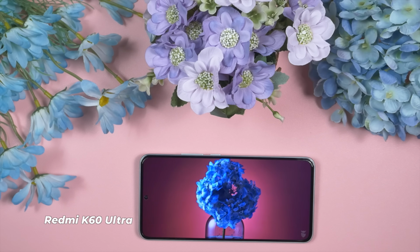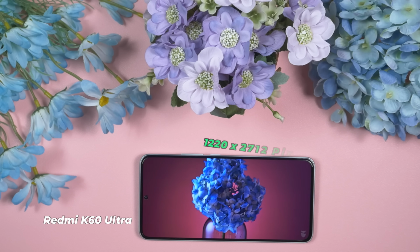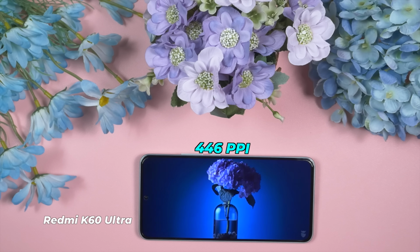Okay, let's talk about the display performance. The Redmi K60 Ultra comes with a 1.5K 6.67-inch OLED display panel. Resolution is 1220 by 2712, which means around 446 pixels per inch density.